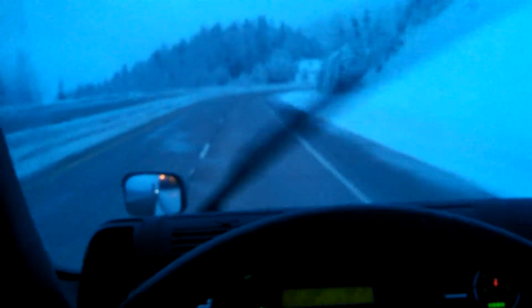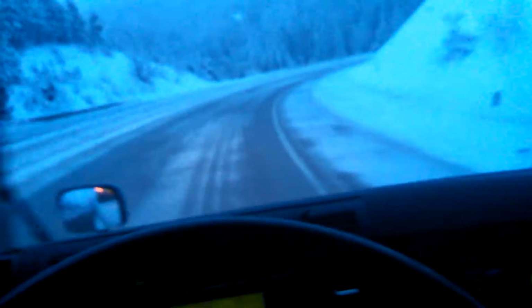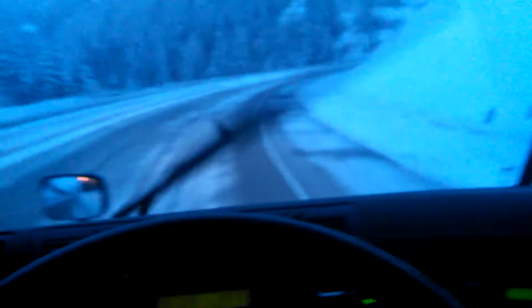The speed limit's 65. I'm doing about 45. Might have to back her down to 40 or so. I mean, because it really is, you can see, it's changing right before our eyes. This is kind of cool. But you guys really got to take it easy.